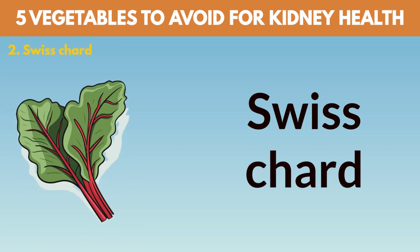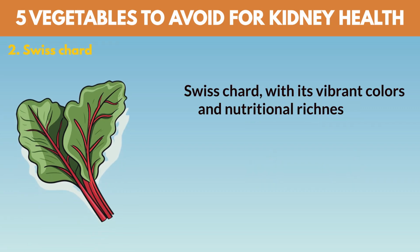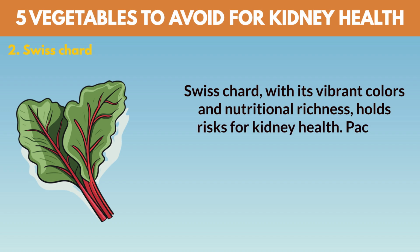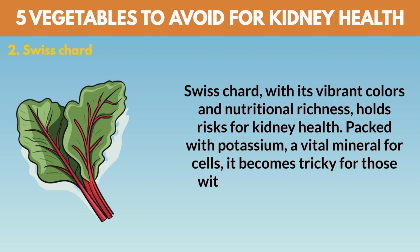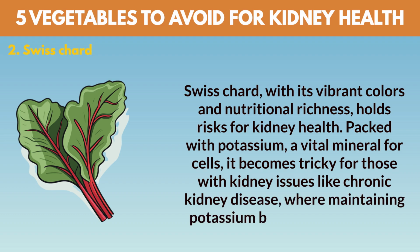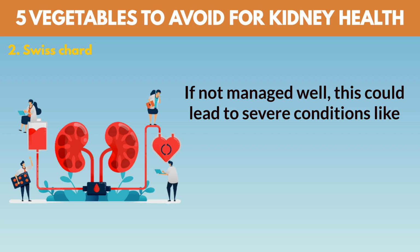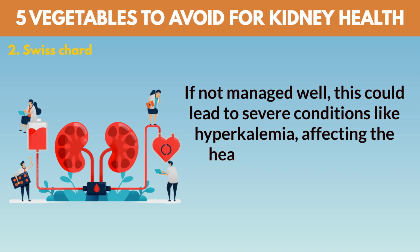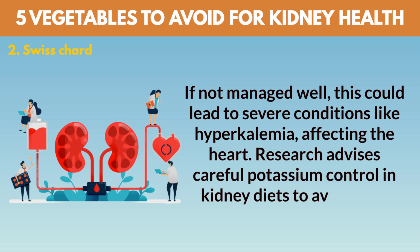2. Swiss chard. Swiss chard, with its vibrant colors and nutritional richness, holds risks for kidney health. Packed with potassium, a vital mineral for cells, it becomes tricky for those with kidney issues like chronic kidney disease, where maintaining potassium balance is a challenge. If not well managed, this could lead to severe conditions like hyperkalemia, affecting the heart. Research advises careful potassium control in kidney diets to avoid such problems.